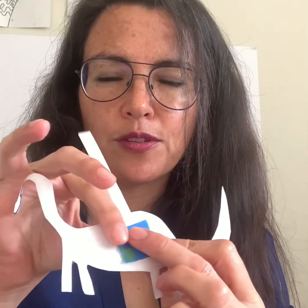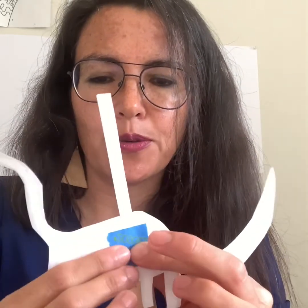And placing it on both the strip of paper and the dinosaur shape. And voila! You have a moving dinosaur. What is it going to say? Rawr! That's what mine is saying. Great. Are you ready for the next step?